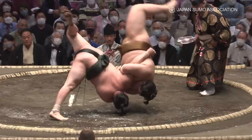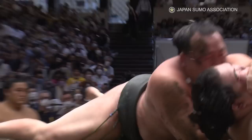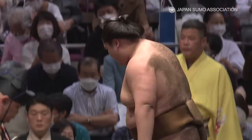There it is! Chiyoshoma's mage, or the top knot, is definitely touching the clay. In sumo, you win a bout when you make your opponent touch the ground with any part of his body except the soles of his feet. And that's exactly what happened in this match. As a result, Oho wins.